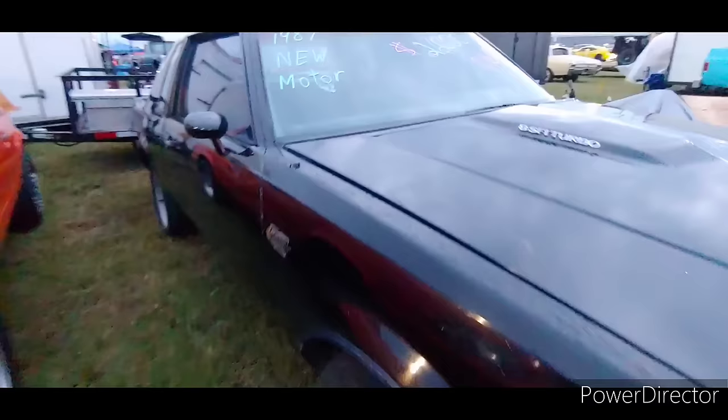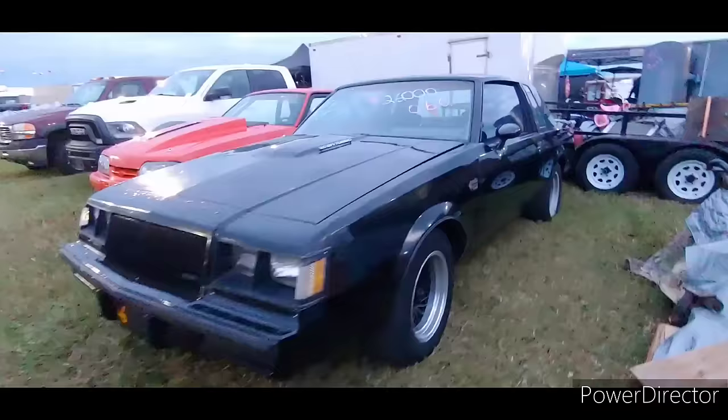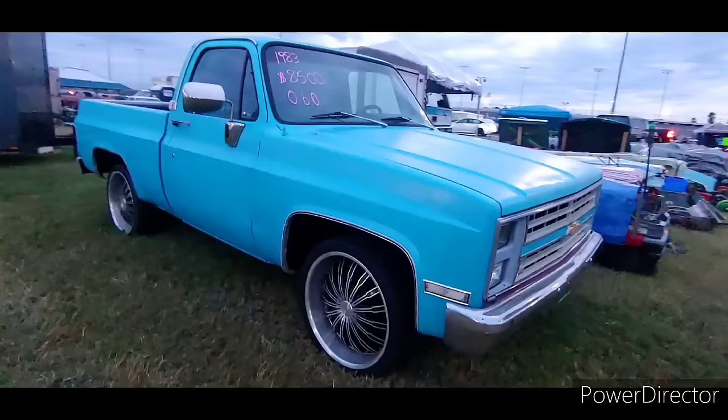Grand National. They want 26,000, our best offer. I don't know how much more video I'm going to be able to get, because it's probably going to start getting, or it probably already is grainy. There's no number on these either. Probably same people. 8,500, our best offer. Well, at least you kind of get an idea what people are asking.